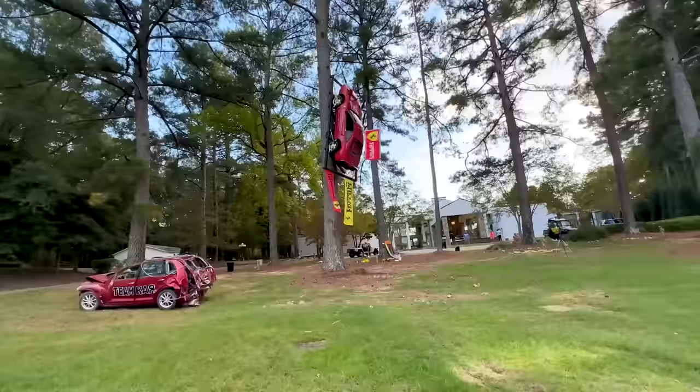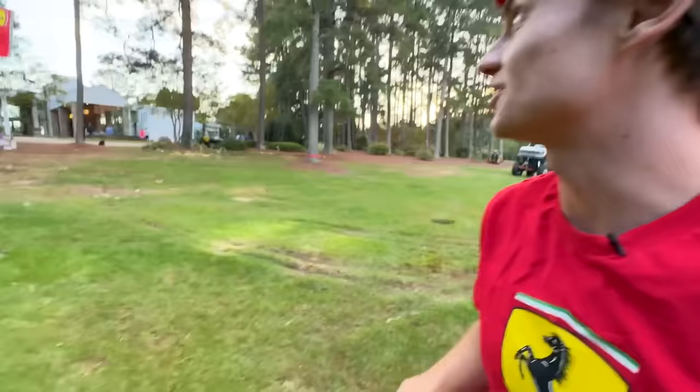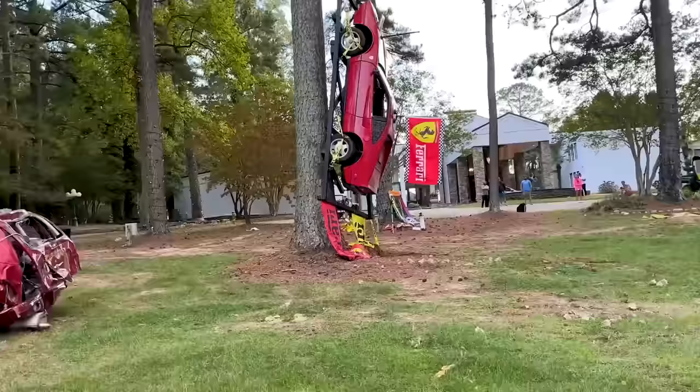It's coming down, this is great. It's still not out of the woods. If it falls, it's still totaled. Oh my God, it's scraping the tree the whole way down. Monster truck's moving in. This thing is literally in pieces.